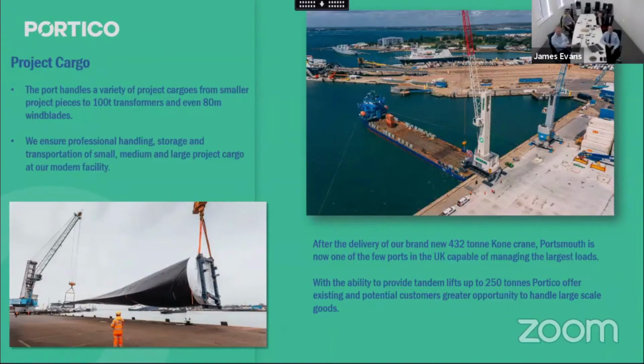First thing we looked at was wind farm. We now handle 80-metre wind blades. We've handled a number of project cargoes, slightly just over 100 tonnes, which we handle with our 125-tonne crane. We've recently had delivery of a second 125-tonne crane, and with software installed by Coney, it gives us the capacity to do a tandem lift up to 250 tonnes, which will cover most of the project cargo that comes through us.